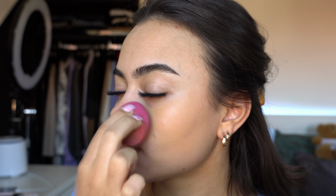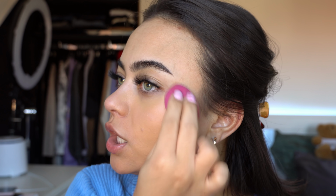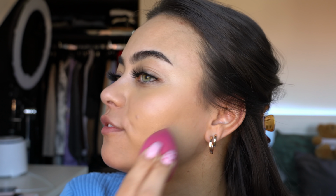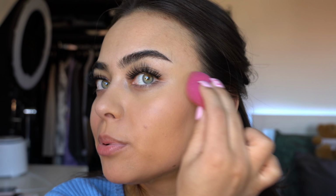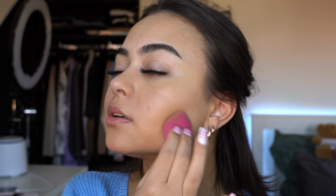I use a beauty sponge because I just feel like it gives the best result. You can use a brush if you want to, just make sure you're not dragging on your face too much so you move around the powder. So make sure to dab in your foundation and not drag it across your face, because I do that sometimes and you guys call me out on it, which is a good thing. And as I'm applying it, you guys can already see how smooth that looks. That looks so good. It just looks super, super airbrushed.